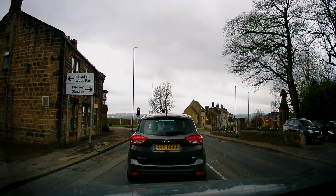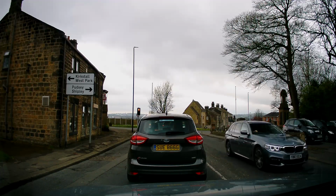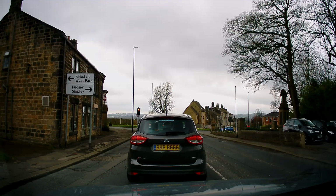So I know that most people are turning right here. Some people are intimidated by large vehicles and obviously they don't want to damage your car. So now I'm looking at these traffic lights. I know I'm turning right here. So I'm looking, the lights are changing colour, so I'm ready to go.